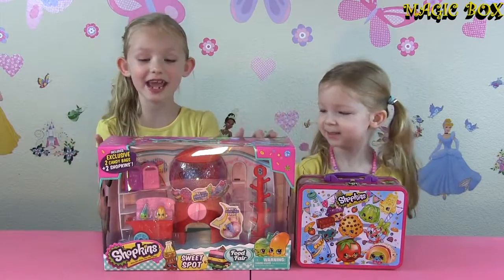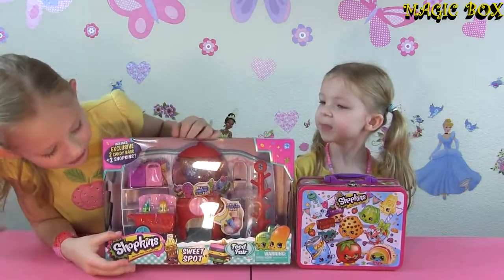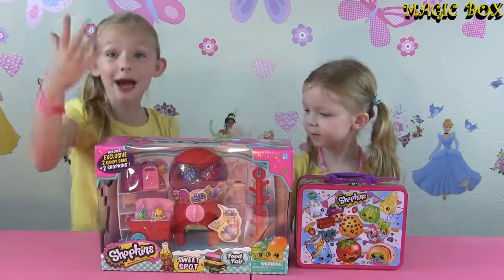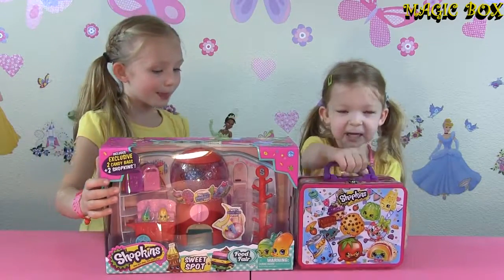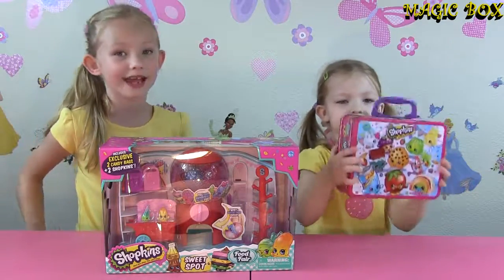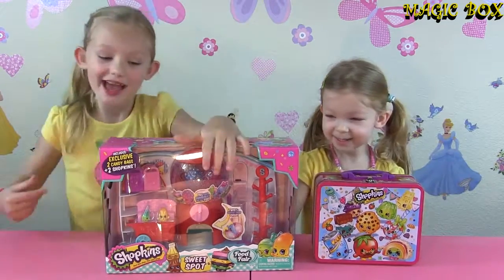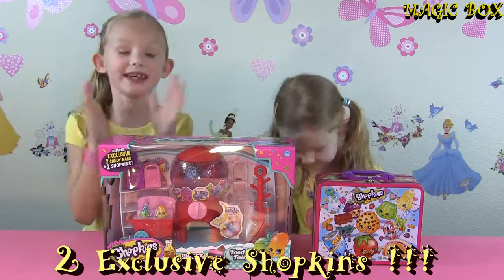Okay, anyways, today we have a Shopkins Sweet Spot Food Fair gumball machine! Yay! And our surprises are right here. See? In a Shopkins lunchbox surprise. Yay! Oh, and it also comes with two exclusive Shopkins.